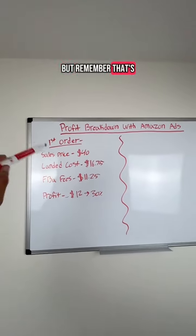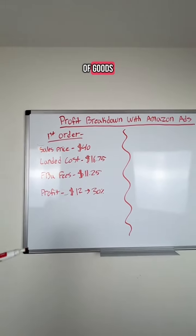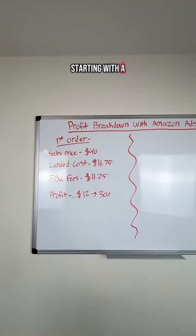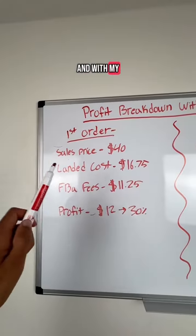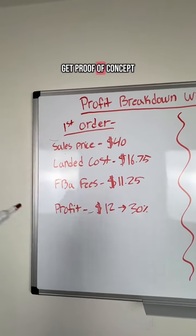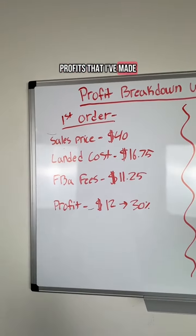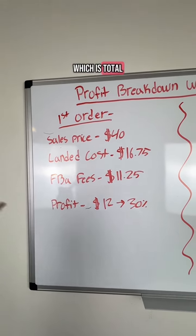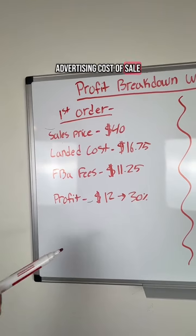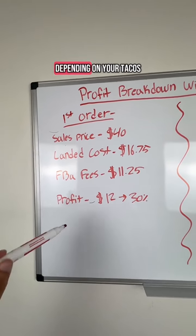But remember, that's on our very first order where we're likely going to have the highest cost of goods because we're only starting with a sample test run order of 100 to 300 units. And with my first order, I'm just trying to get proof of concept, not necessarily run to the bank with all the profits that I've made. So you're likely also going to have a higher TACoS, which is total advertising cost of sale. So maybe you break even, maybe you have a 10, 20% margin depending on your TACoS.